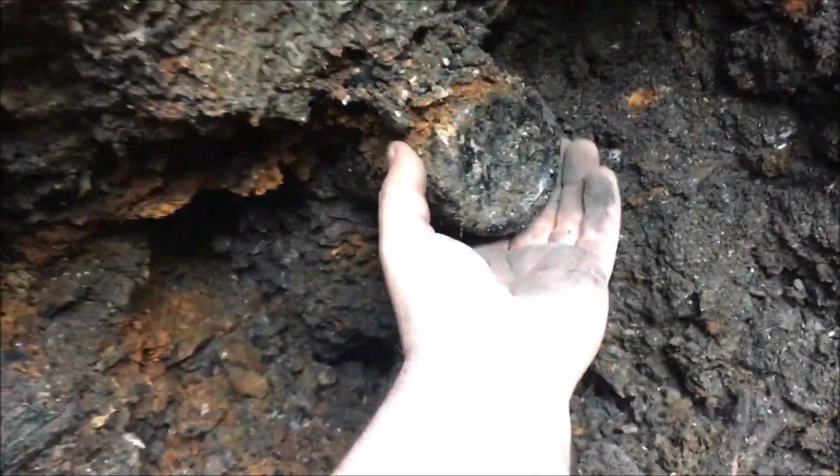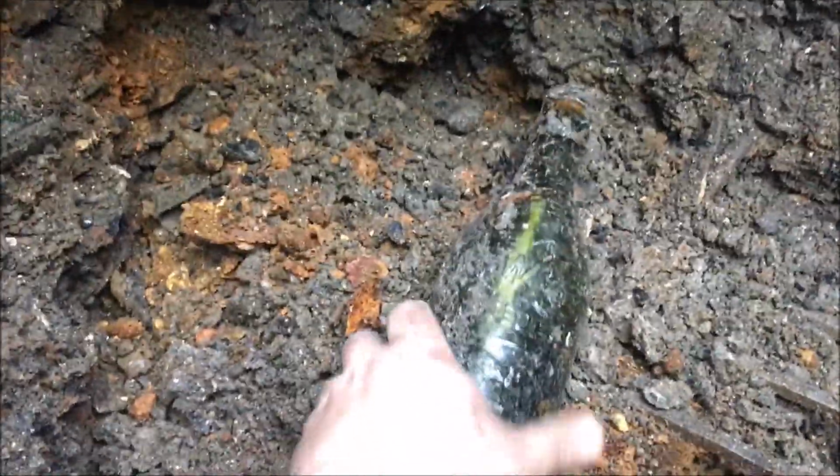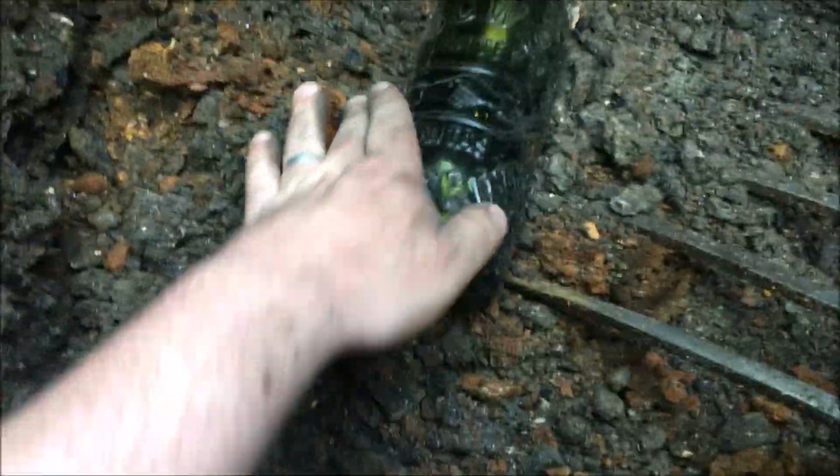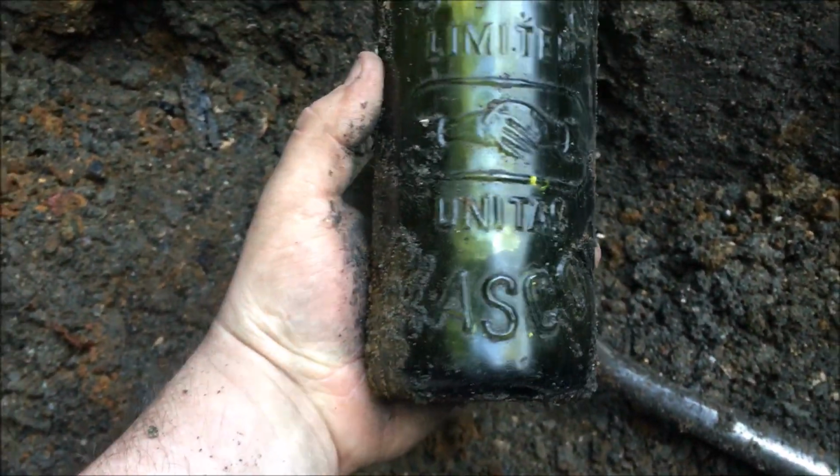Here we go, here's the first find in here. Whether it's going to be a beer. Oh, it is as well, I think, yeah. Oh, it's a nice one as well. Sold a few of these. Look at that, SCWS Pictorial Handshake. Lovely green beer. Glasgow. Get in. Unitas. There you go. Lovely Scottish Wholesale Society bottle there.